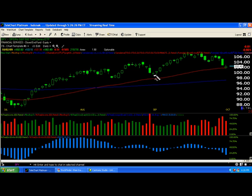We did get some higher highs back here. Not much had been going on. And then a drop down to the 50 bar moving average. The next stop, if it breaks that, is going to be this 200 bar moving average in blue. That in and of itself is not really exciting because it could be just a typical pullback.